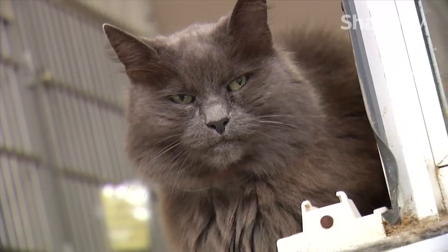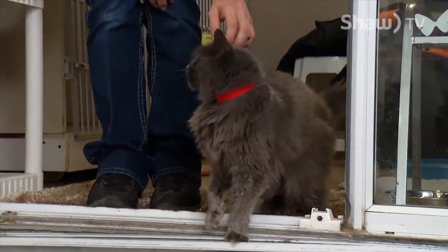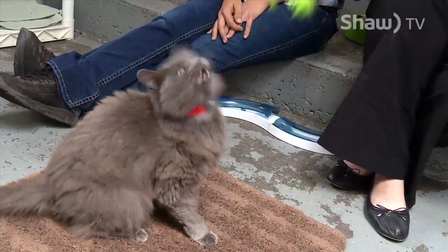Absolutely, probably a home without children, an adult home that will give her all the love and affection and attention that she deserves at her age. Awesome. Well, if you're looking for a new best friend, come and meet Willa. Give her a try. She's a lot sweeter than she looked today.